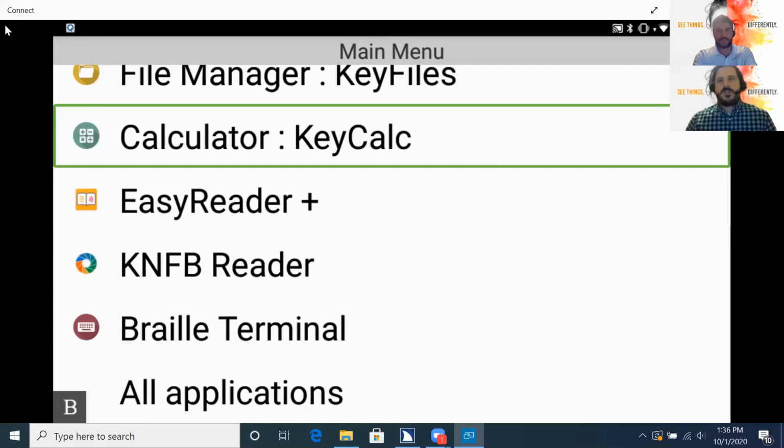Again, EasyReader Plus is a modification of the EasyReader app for Android. We've optimized it for a Braille user, for someone who is using the BrailleNote Touch Plus. That's why it's called EasyReader Plus. And it will allow us to interface with various libraries around the world to pull in content. This is something that we can also use to gather newspapers, which I really like it for because we have Braille access to NFB Newsline here in the United States, as well as magazines and such through Bookshare and many other libraries.